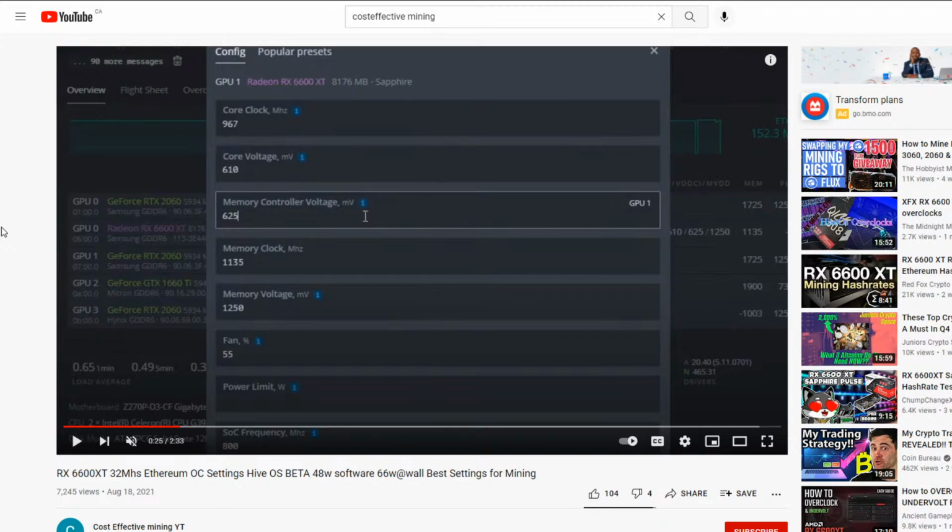And I don't know, a lot of people have different overclock settings online. I generally don't copy anyone's settings. I just try to find my best. I'll use them as a reference guide. I think it's really smart to look at what other people are doing, use that as a reference, and then use your own experience to figure out what's going to work best for your card.